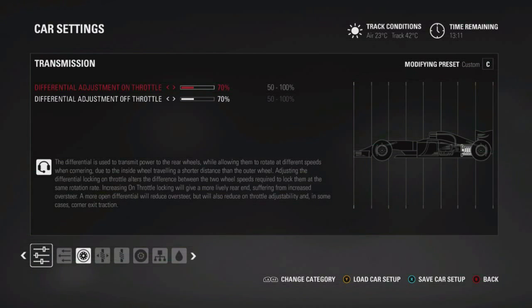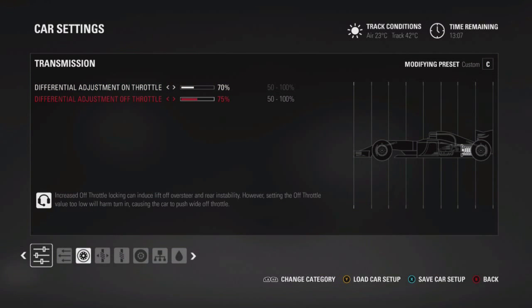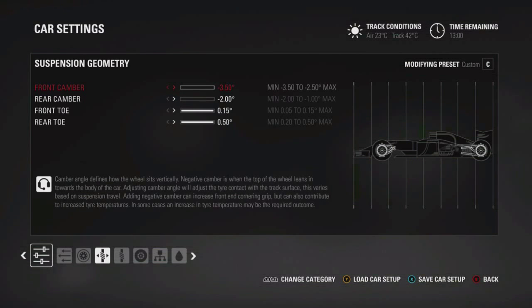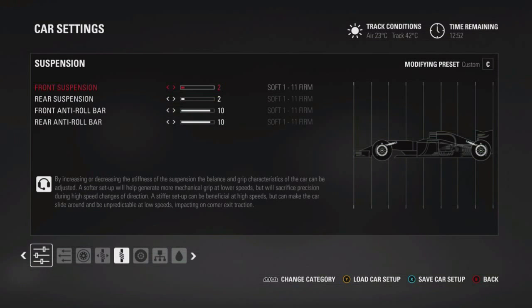Normally people would go for a much higher percentage than that, but I feel more comfortable with 70, both having 70%. But I normally have it at 70-75. It comes down to how you feel with the car and how much throttle input you want in. Suspension geometry is pretty much the same. Camber and toe, camber all the way to the left, camber all the way to the right. Suspension, I went for 2-2-10-10 instead of 1-1-11-11 I usually do.